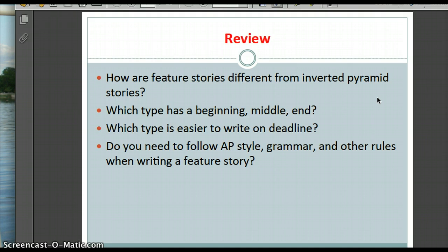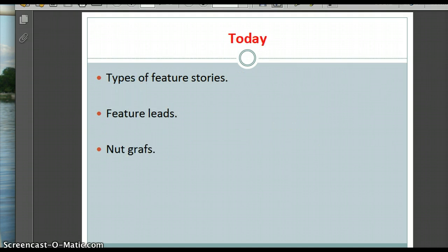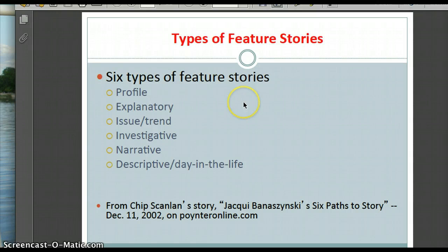Remember what a feature story is. Remember that it's told in a narrative style. What I'm going to do is talk about the types of feature stories, and we've already talked about feature leads and nut graphs, so we don't have to go over that again. But there are six types of feature stories: the profile, the explanatory, the issue trend, the investigative, the narrative, and the descriptive, or day in the life.